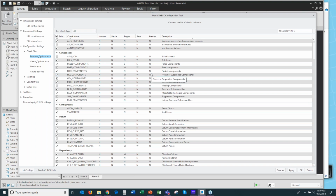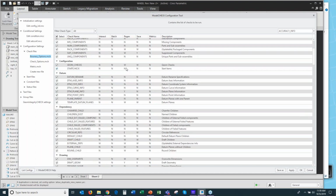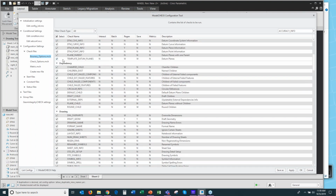So I can come over here and say yes to report that information to me in the metric. I can now see, okay, one of our design issues is that we have a lot of frozen components. We do have a lot of fixed components. This is something we need to look at, maybe having a session on it to figure out best practices. This is not a best practice that we want to set up. Once again, I'm looking at just components. You can scroll down continuously.